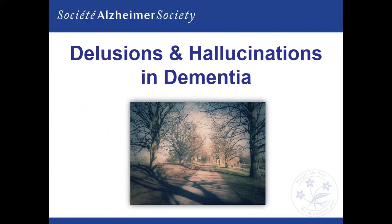So delusions and hallucinations can often be symptoms of Alzheimer's disease and other dementias. And in some specific forms of dementia, hallucinations are much more common. They can include things like Lewy body dementia and Parkinson's disease dementia. With delusions and hallucinations, people do not experience things as they really are. And so let's discuss why delusions and hallucinations happen in dementia and explore some tips for coping with them.